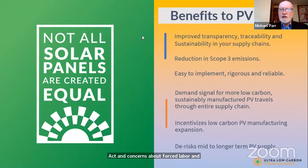The ESG criteria and the third-party verification that are inherent in EPEAT definitely improve transparency and traceability in the supply chain. They also give you confidence in higher sustainability in your supply chain. A reduction in scope 3 emissions. So if you were a PV developer, this is your biggest carbon footprint, scope 3 of the materials you buy. And so this is one of the few knobs you have to turn to reduce carbon intensity of your operations, which is why Lightsource BP is going down this road.